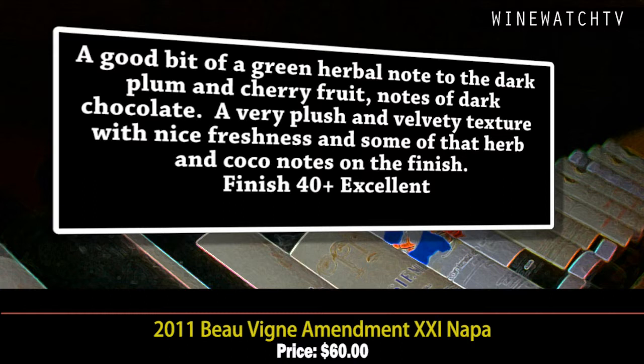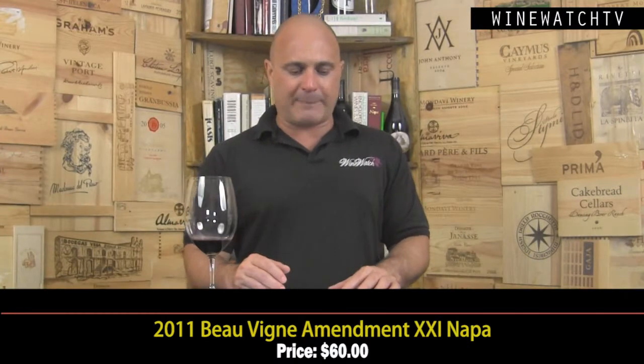Very plush and velvety texture on the tongue. One of the things we love about Merlot, with nice freshness also. Some of that herb note you get from the nose and cocoa spice on the finish. An excellent little wine. Very good effort for 2011. 60 bucks.